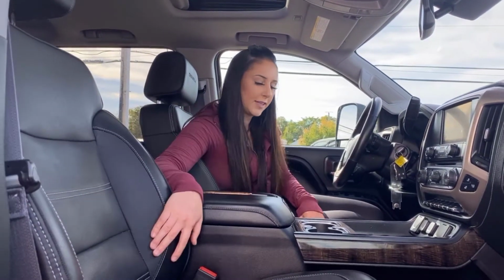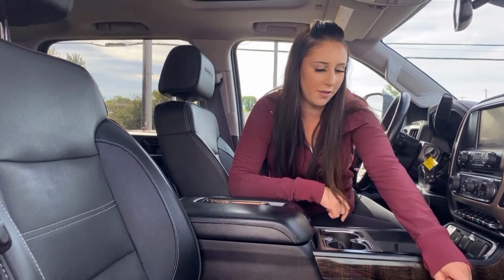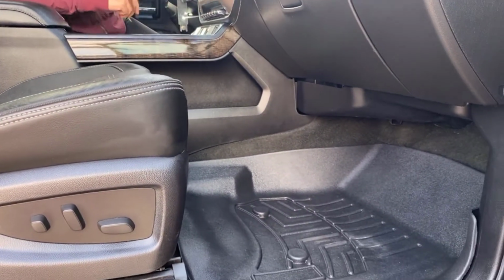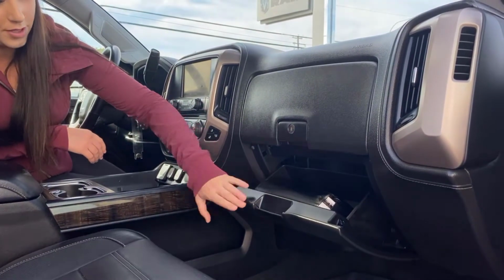You do have full leather seats with the Denali stitching on the headrest there. And then all the way down on the floor there, you are gonna have really nice floor mats. Dual glove lock box, you got the locking one up top here, and just another one down at the bottom with the owner's manual.